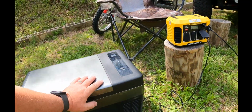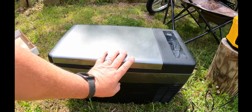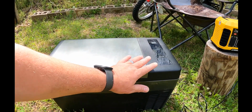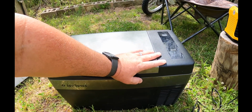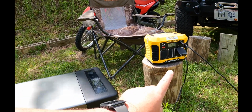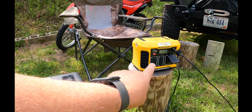Okay, so right now I have my Joy Tuttis portable refrigerator hooked up. This is actually a portable refrigerator that has a compressor in it. It's not just a cheap one. It's very good quality. I've used this on a lot of trips and never had a problem. It works great on this. Right now I'm actually running it off the 110, but I'm going to plug it into the 12 volt socket because it will be a lot more efficient.